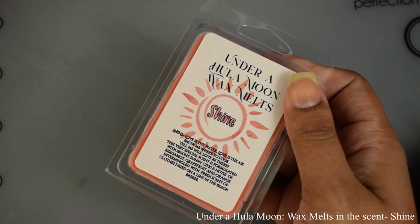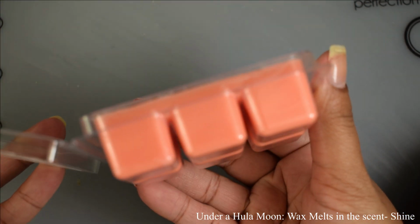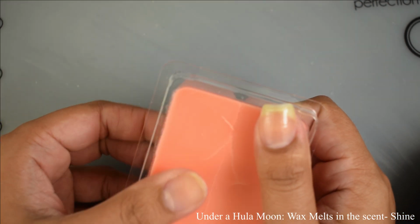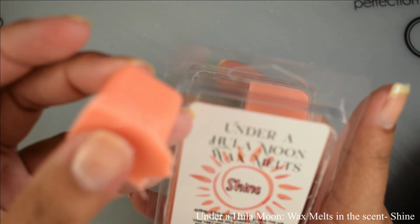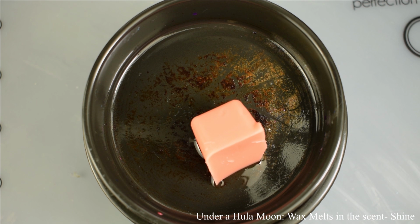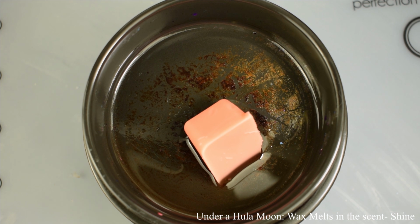And Under a Hula Moon brings us a coral wax with scent notes of bergamot, grapefruit, and orange blended with notes of fresh laundry dried on a beachy breeze. There is no cap on this one. So once again, I'm switching things up and I'm going to flat out show you guys how I melt these bad boys. So I typically take off a cube and I have this really cute wax warmer here. And I'm just showing you guys what I am trying to come across as a satisfying melt video. I don't know if I really mastered that. We'll see, so let me know about that.